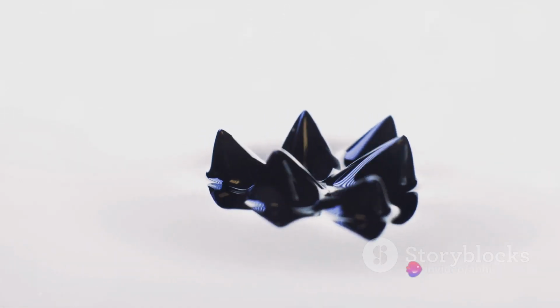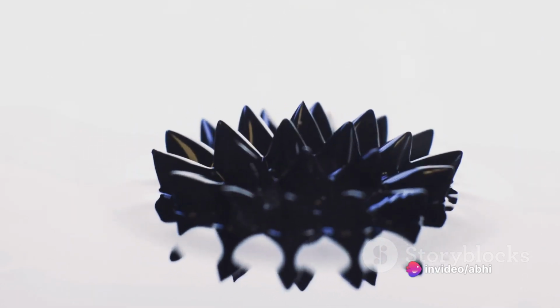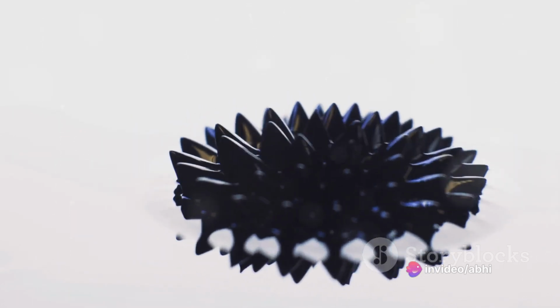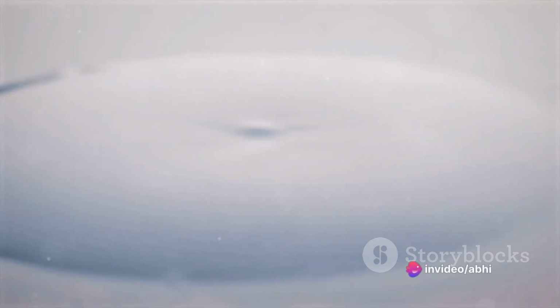Magnetic domains are tiny, magnetized regions within ferromagnetic materials. Each domain is like a mini-magnet, with its own north and south pole. When a ferromagnetic material is exposed to a magnetic field, these domains rearrange themselves. Like tiny soldiers, they march in line, their poles aligning with the direction of the magnetic field. This is the process of magnetization.